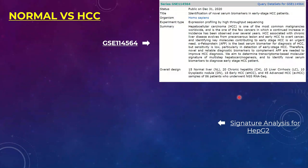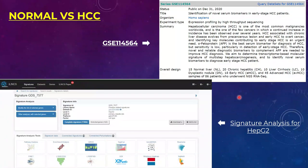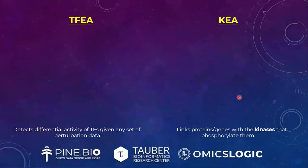Now, the first dataset that was taken was evaluated for the differentially expressed genes by carrying out the various steps required, such as normalization and then the statistical tests, including the calculation of p-value, adjusted p-value, and log-fold change. And then the entries of the p-values, the gene IDs, and the log-fold change values were all taken together and submitted on iLincs for further evaluation.